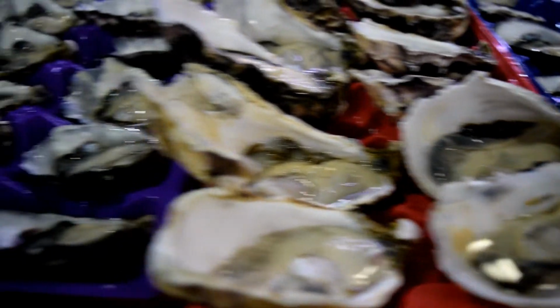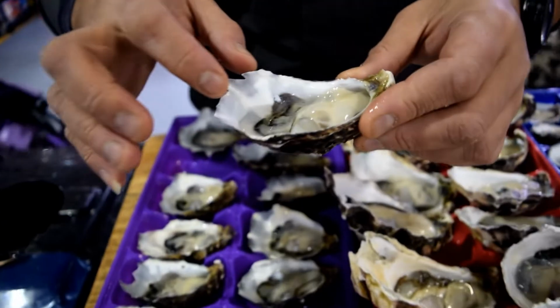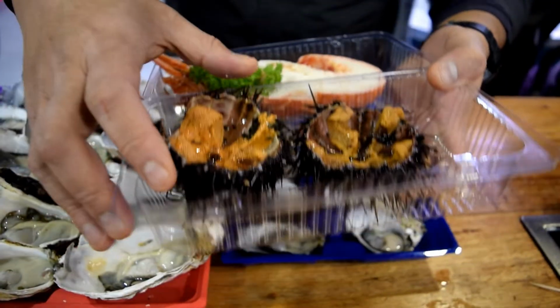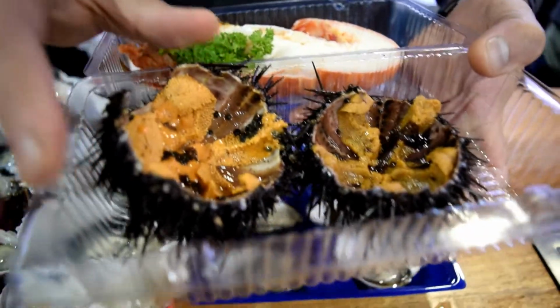Today we have a massive seafood feast for all of you, including oysters from 3 different parts of Australia, sea urchin, rock lobsters and a whole lot more other fresh seafood right here from the market.